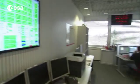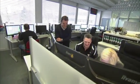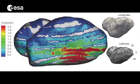The flybys allow Rosetta to continue taking measurements up close, with the aim of further understanding the surface of the comet nucleus, the exact types of organic material on the comet, and by studying how different wavelength light reflects from the surface, the dust grains. Insight will also be gained about the comet's atmosphere or coma.